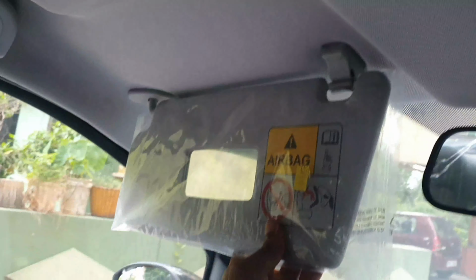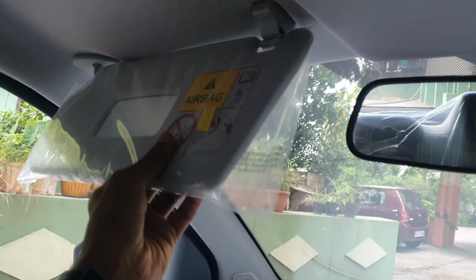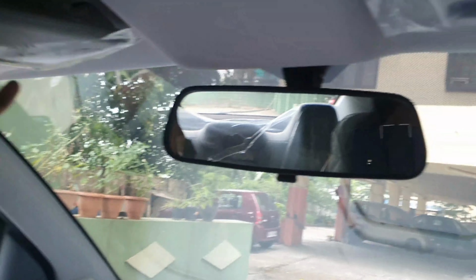There's a vanity mirror on the left side, sunshade or the sunblind. Yeah, you can notice that. And there's a vanity mirror on the right side too. Useful. And there's also a mic, I guess. This is for the Bluetooth calls.